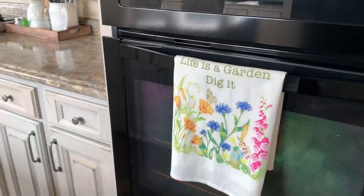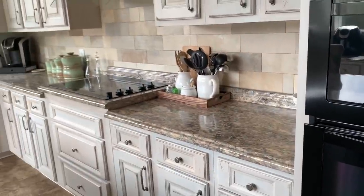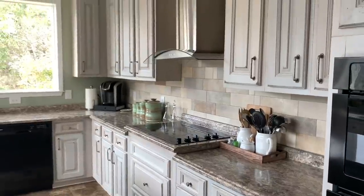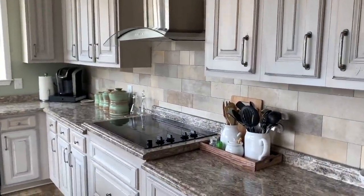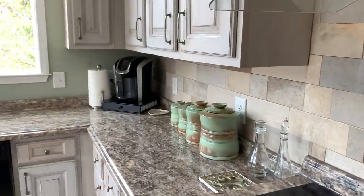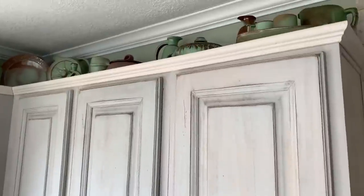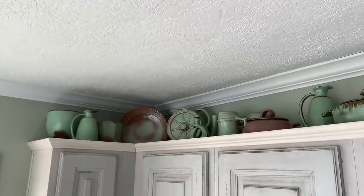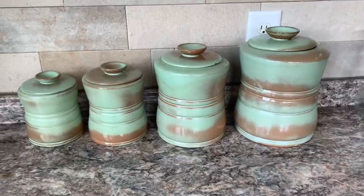I got this tea towel from Petals from the Past. I had to have it. Life's a garden, dig it. I love all my cabinets. I have a lot of cabinet space and every single cabinet is full. Now my pottery here, this is Frankoma pottery, and I've got a lot of it up here on the top of my cabinets. And then there's more inside my cabinet, my plates and bowls and such. But I love this Frankoma pottery, and I'm always trying to find pieces to go with it.